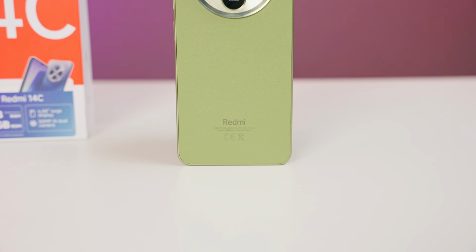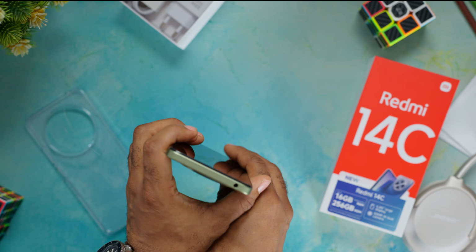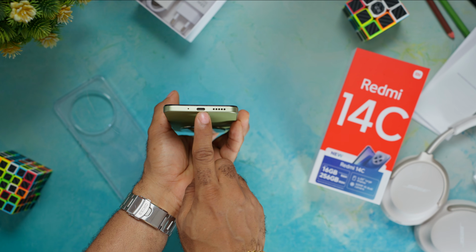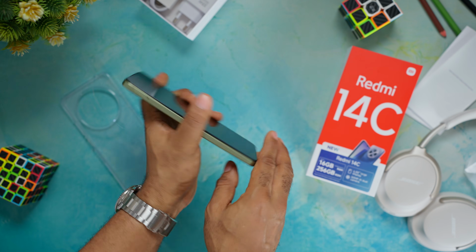Both smartphones have down-firing speakers, and from my tests, the Redmi 14C has the better sounding audio, especially considering the clarity at the top end and the clean bass from the speakers when compared to the Samsung Galaxy A06. And here's a microphone test between these two devices.